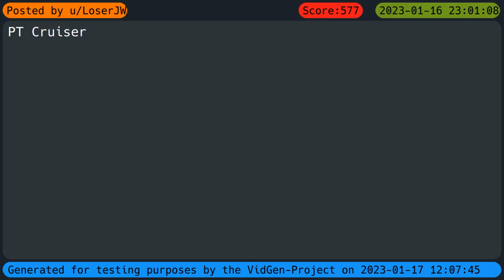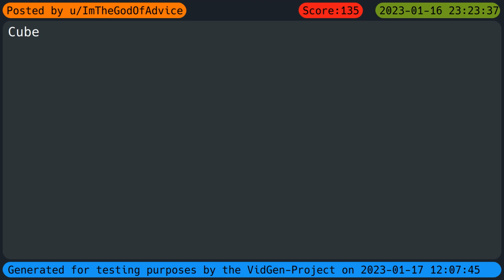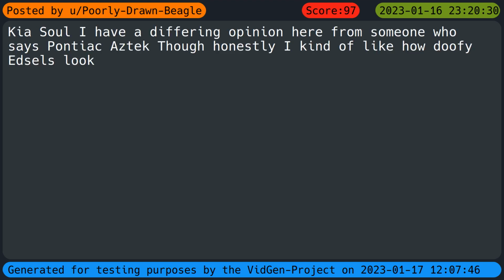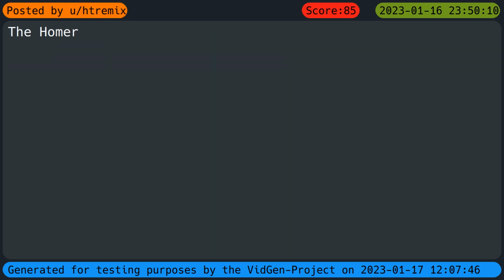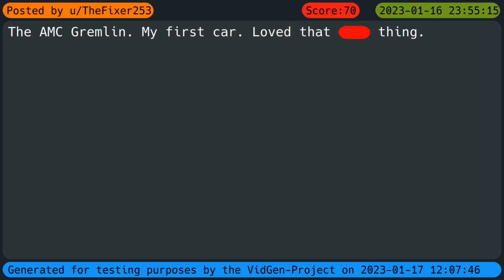PT Cruiser. Fiat Multipla. Nissan Juke. I'm really not liking the Jeep pickup truck. Cube. Kia Soul. I have a differing opinion here from someone who says Pontiac Aztek, though honestly I kind of like how the Edsels look. The Homer. Convertible Nissan Murano. The AMC Gremlin. My first car. Love that thing.